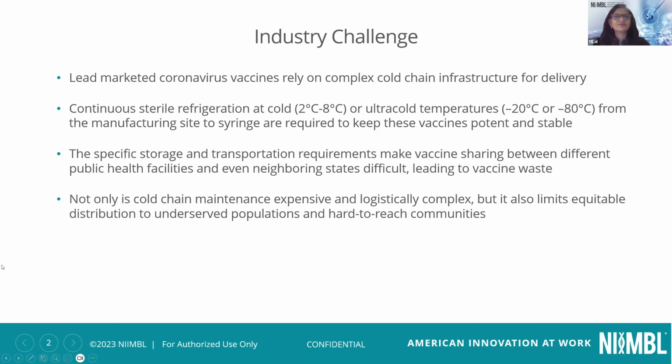Thank you. Hello, everyone. Under the American Rescue Plan grant, the PATH project team tried to address the challenge with current marketed corona vaccines, which rely on complex cold chain infrastructure for delivery. These vaccines require continuous sterile refrigeration at cold or ultra-cold temperatures from the manufacturing site to syringe to maintain the vaccine stability and efficacy. These specific storage and transportation requirements make vaccine sharing difficult between different public health facilities and even neighboring states, thus leading to vaccine wastage.